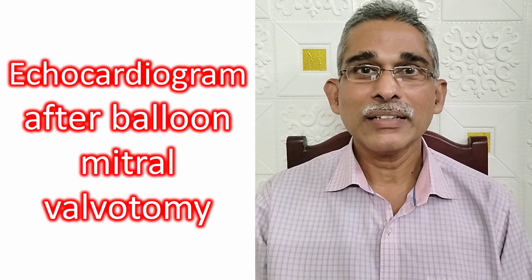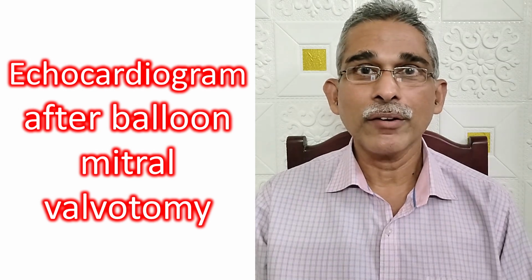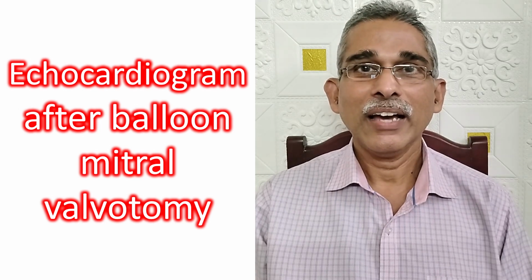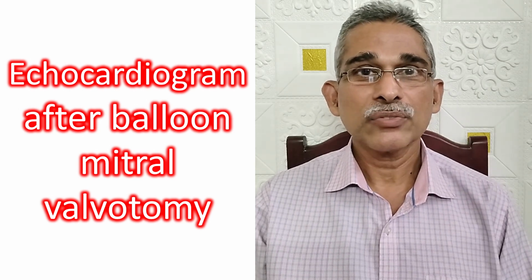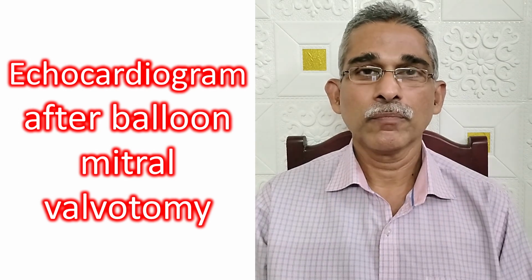Another factor in the left atrial tracing is that if there is a very prominent V wave, then you know that there has been severe mitral regurgitation, and in the most severe case the person can go in for acute pulmonary edema, but that's very rare with good preparation and good precautions.